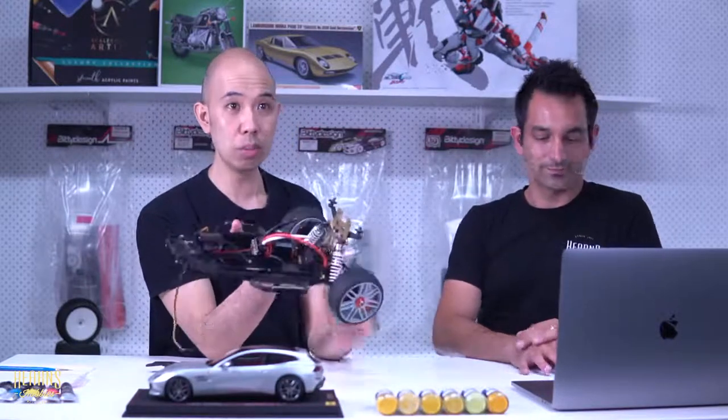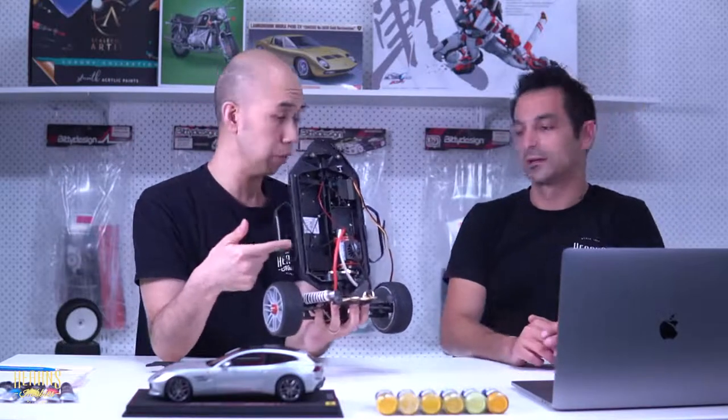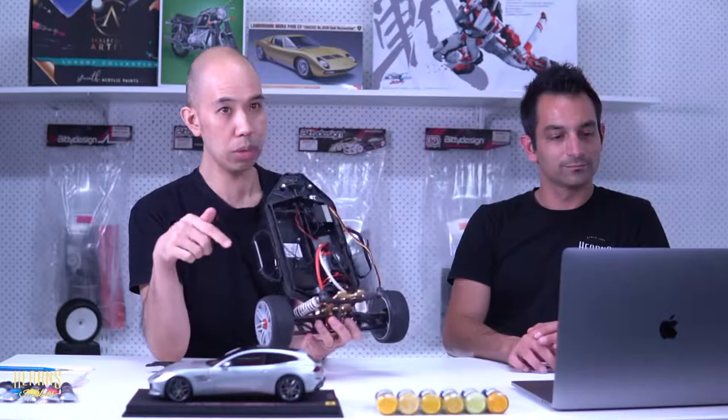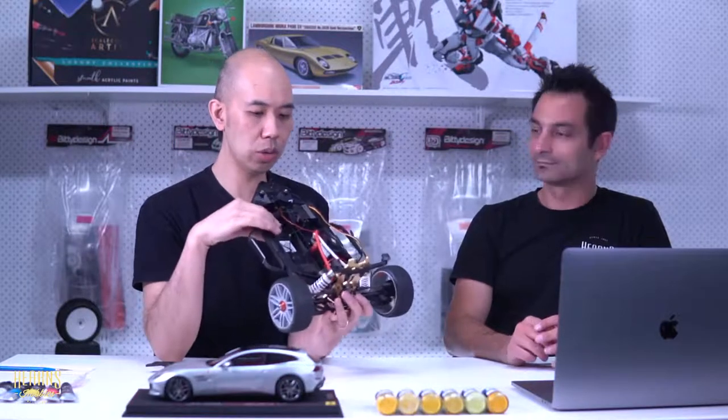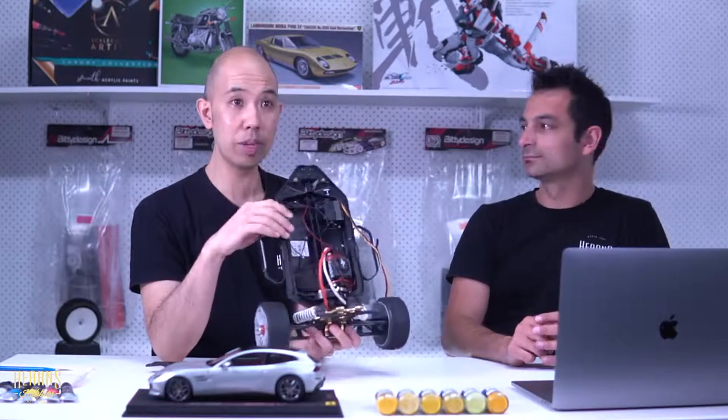So there's my project. It doesn't look like much at the moment, but this is going to be very easy to put back together. Hopefully I'll have this ready for a run, not this weekend, but next weekend, just to make sure it's tracking okay. And then for the following week, we'll bring it out. It's going to be a fun evening.